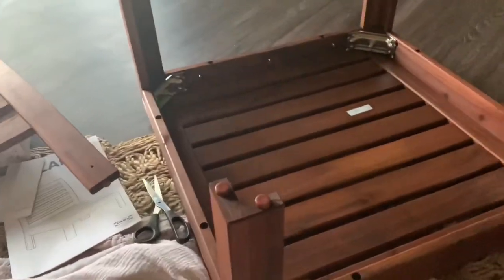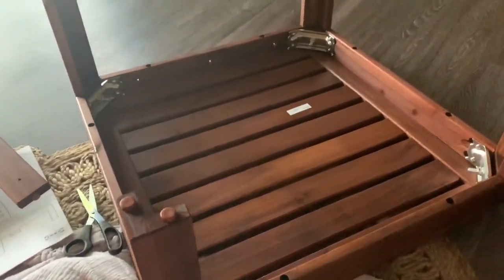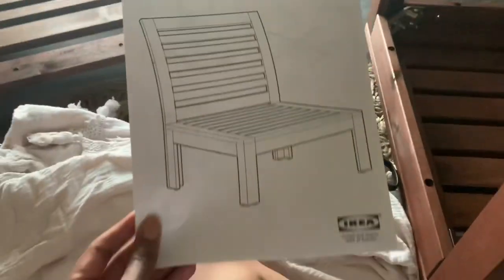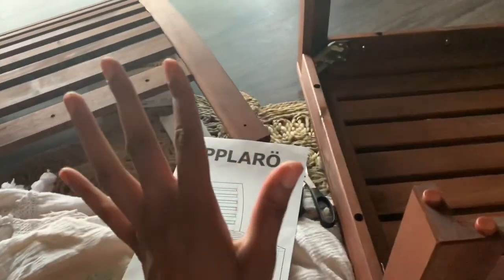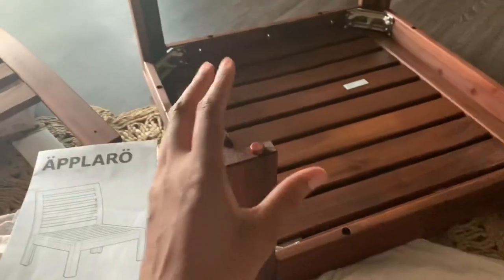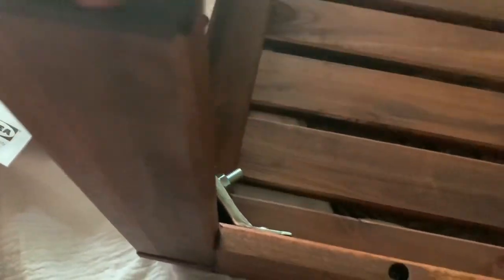Okay, so I ran to IKEA and I picked up some furniture for my patio. And let me show you what I got. So I've been sitting here. First of all, IKEA is not the GOAT. I can talk to you all day about my beef with IKEA, but I ended up picking up the Aparlo, and I got two of these chairs that I'm gonna put together side by side so they can look like a couch. I'm currently piecing them together. I'm Bob the Builder now.